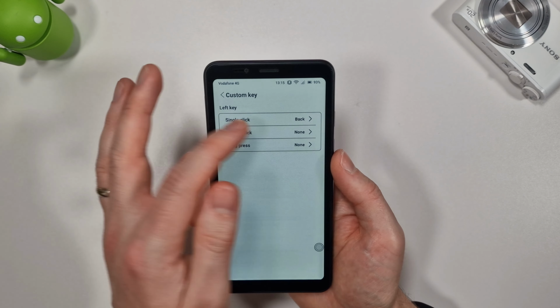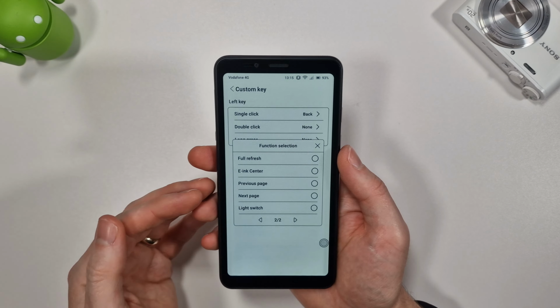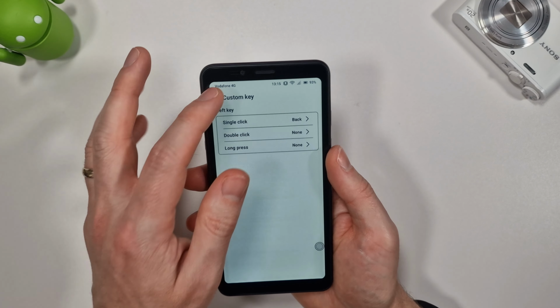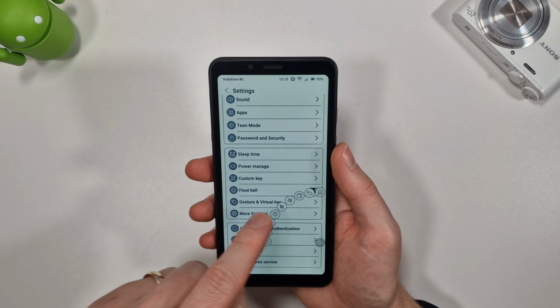Here's the custom key, and again, you can use it to do multiple things here. So it's worth knowing that that is there, and don't forget it is on the left side there. We've already looked at the float ball before. Again, this is just shortcuts to various different things.